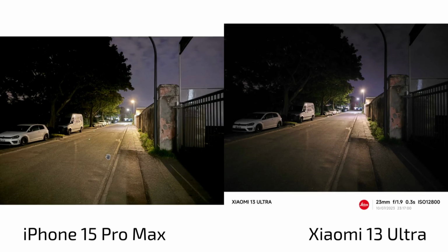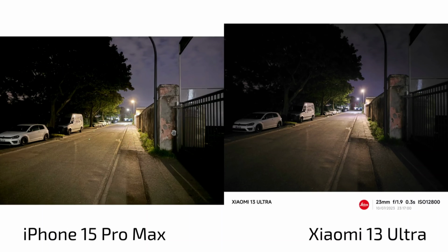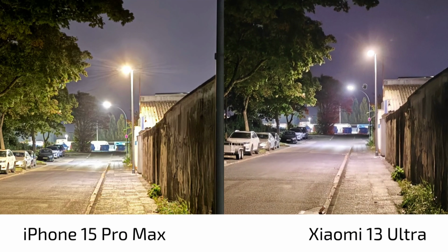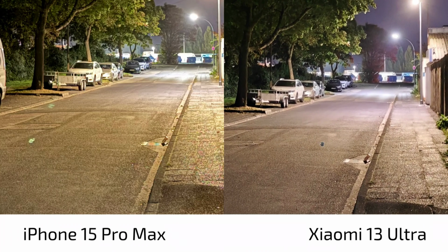The main camera sensor, when we take a look here, the iPhone 15 Pro Max, even though it has a smaller sensor, is brightening the scene much more. You can see it here in the foreground, where the Xiaomi 13 Ultra keeps it more real, I would say, because it's darker there. And I think the iPhone is overdoing it with the yellow here. Yes, there was a yellow light, but it is not so yellow here. The street was not so yellow looking. And I think the Xiaomi 13 Ultra did a little bit of a better job there.